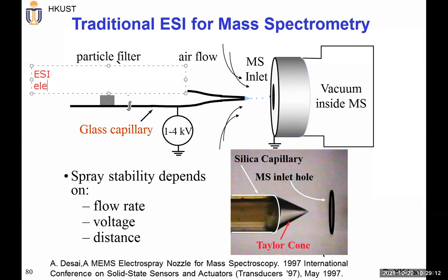ESI, basically electrospray ionization. Once you have some bio sample, maybe protein, you try to make some charge, right? Ionization, and then let it go through here in a vacuum condition, and then they use this to do the analysis, right? Spectroscopy, to look at the result. And of course, all this spraying depends on the flow rate, voltage, and distance.